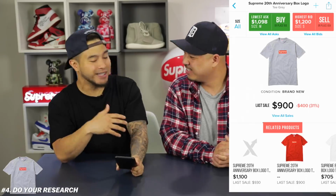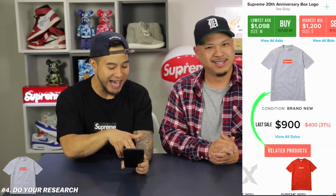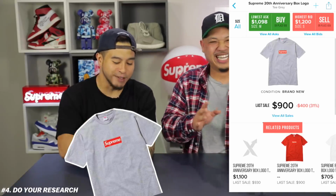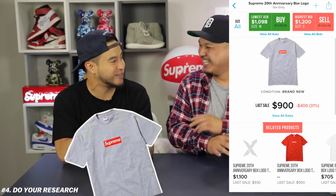StockX is basically gonna let you know the market value for a t-shirt. It's gonna let you know the last price it sold for. So for the gray one, John, I don't know if you want to check out this much money for the gray Supreme box logo tee, the last sale was $900. Let's just say that was a big if I buy it. This is literally modern day stock market. Yeah, you basically get to study the items you're selling or buying.